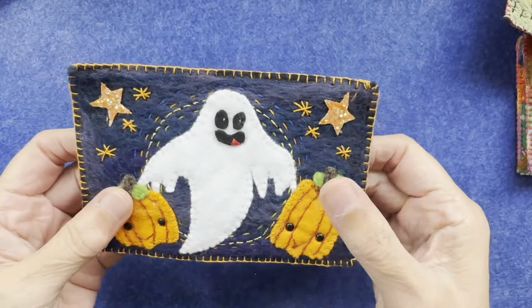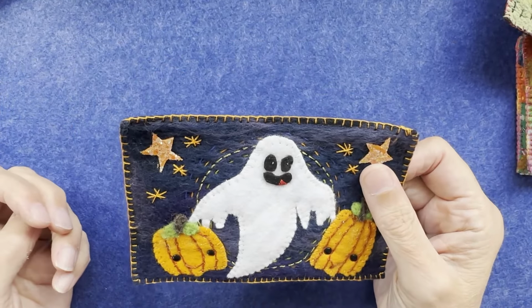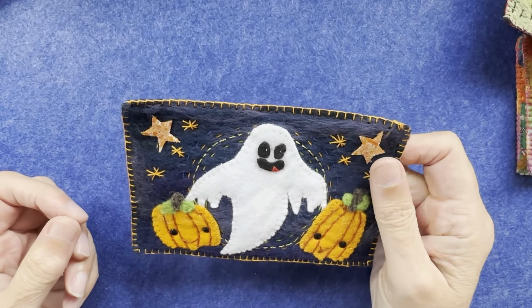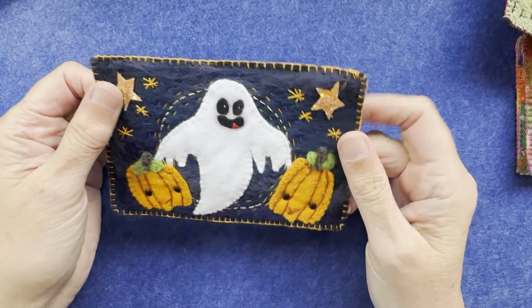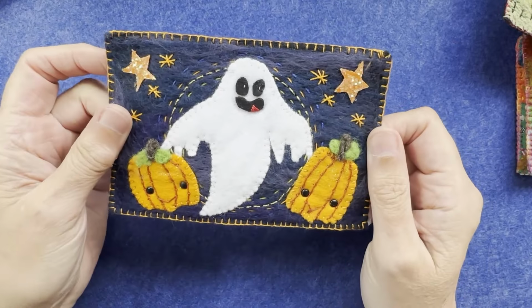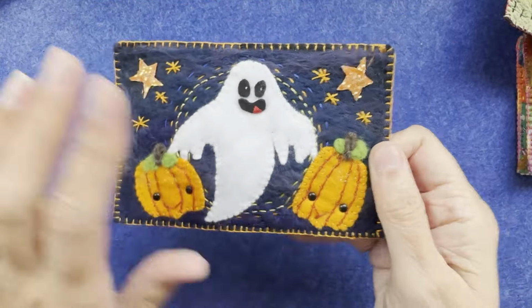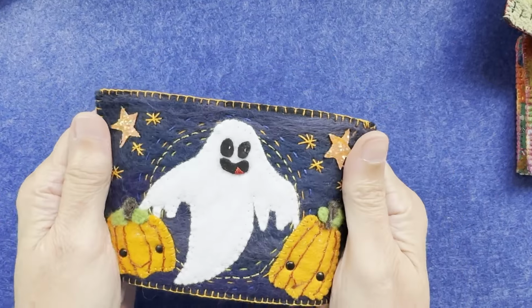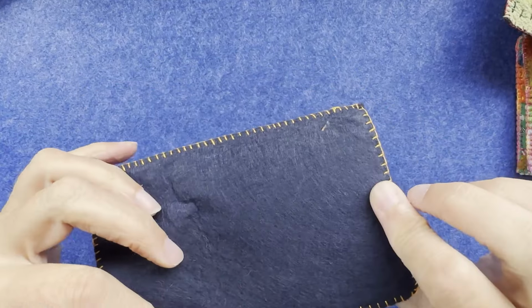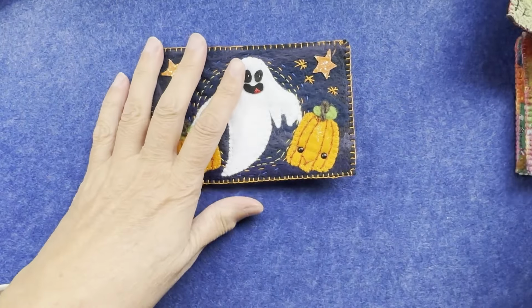So there's a little bit of frost coming up. It can happen on a November morning where it's a little frosty. Frost starts to creep in. And so this little ghosty is having a whale of a time with his two pumpkin pals. So those are all applique pieces on top of a needle felt background, which has then been backed again and blanket stitched around. Number one.